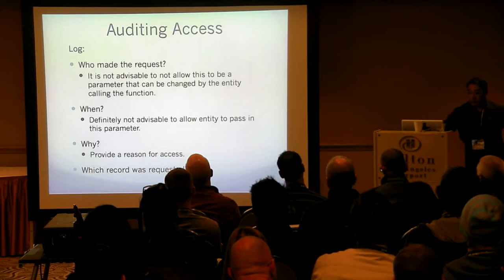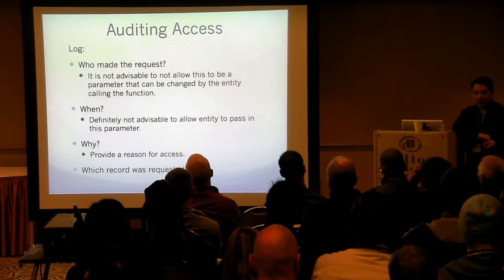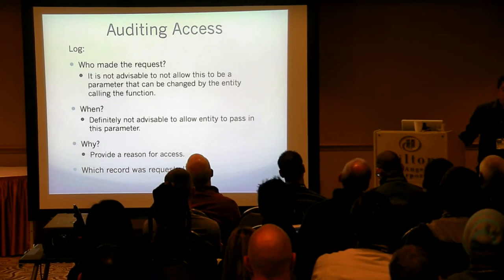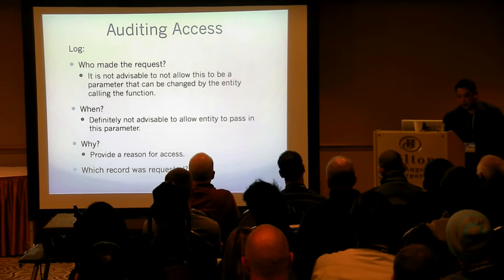When it happened, and why, is sort of an iffy thing. When I say iffy, a human can provide a reason each time, but it gets tiring when you have an automated e-commerce application doing the credit card processing for you day in, day out. You'll also log which record was requested. But this is pretty much just common sense.